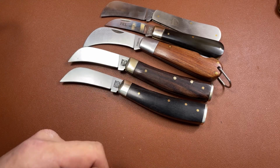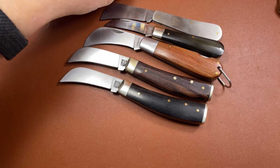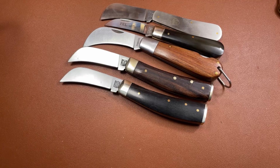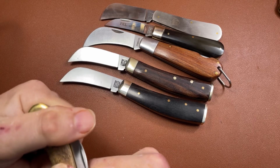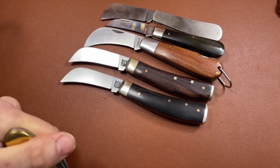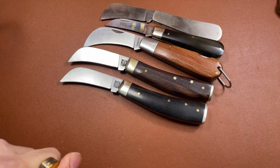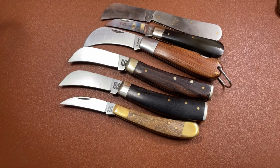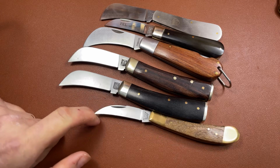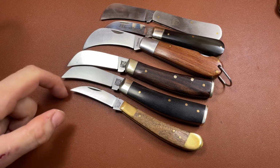So since then, I've picked up a few others. I think the next one I got was from Michael May. Now, this is quite a different setup of pruner, but it is a pruner nonetheless. It's on the Ettrick pattern frame, but an Ettrick knife would have a Wharncliffe blade, which would be straight. And this doesn't. This has this peach pruner blade.